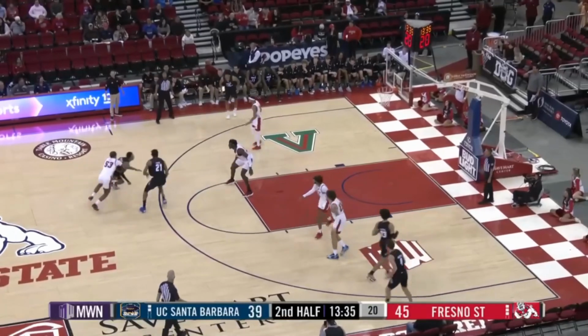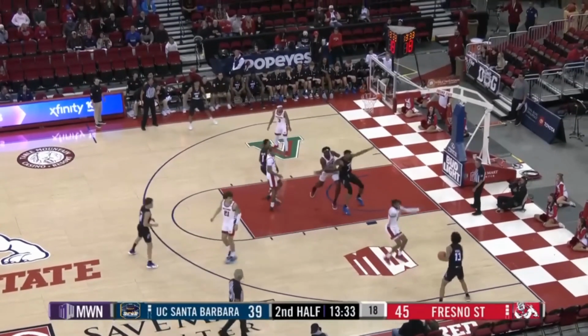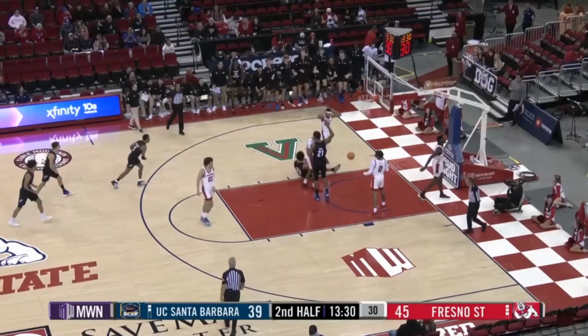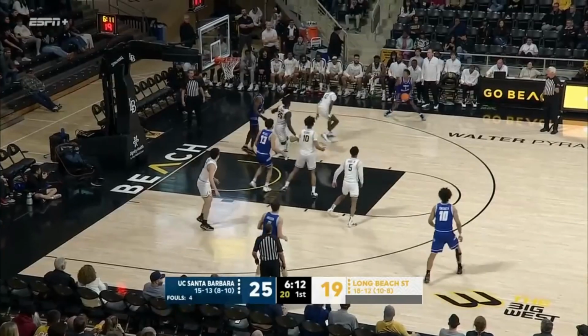Was 0 for 7 before that layup. Bulldogs by 6. Pierre-Louis penetrating out to Mitchell in the corner. Pump fake from 3. Goes to the rim. Dunks it against Andre plus a foul.